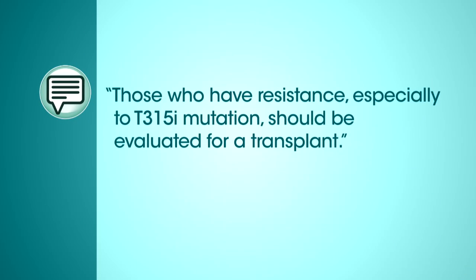I'd like to leave you with this final thought. There are many patients now who do not ever require stem cell transplantation because of these new drugs. But those who have resistance, especially the T315I mutation, should be evaluated for transplant.